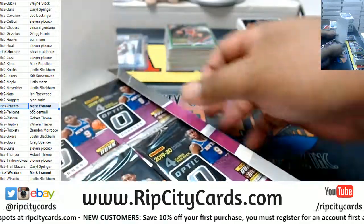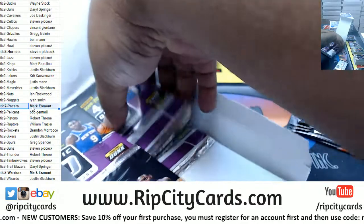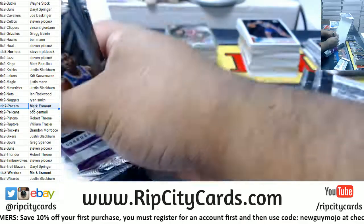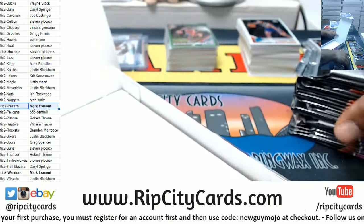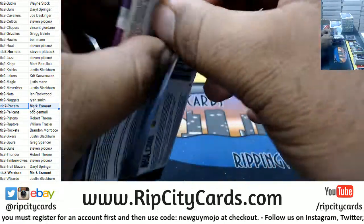27, sheesh. Not looking good for Duncan. And this Bertans guy can light it up. I'm on the box number 4 right now.